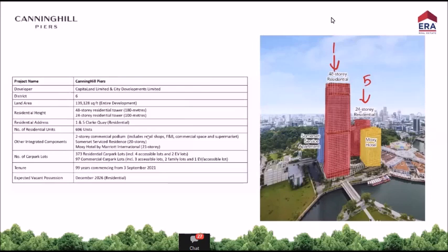Moxie Hotel, first time into Singapore, if you can see, right? They will be run by Marriott International. Total number of parking lots, guys: they have 373 residential lots and 97 commercial parking lots. A lot of agents have been asking, is there EV lot? Yes, there are EV lots here and here, right?